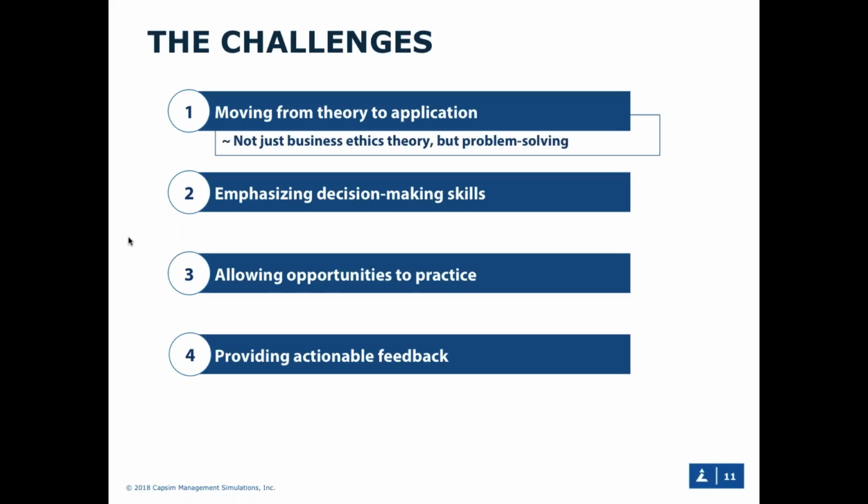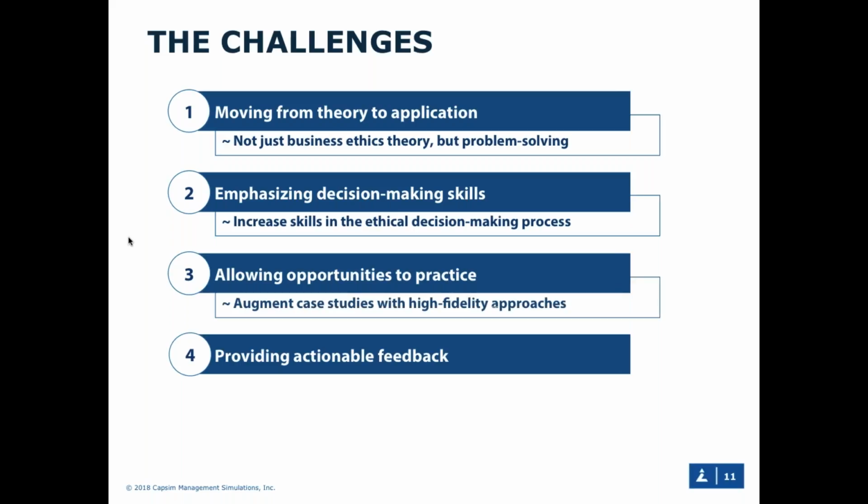So we're talking about not simply teaching about theory or the students learning about utilitarianism, universalism, and so forth, but actually how these theories relate to real problem solving. A second challenge is emphasizing decision-making skills, right? So here we're talking about a focus on the ethical decision-making process, helping students move from not just knowing about ethics, but actually doing ethics and ethical decision-making. And of course, this also presents the challenge of allowing opportunities for our students to practice in the safe environment that is the educational setting.